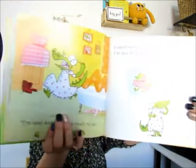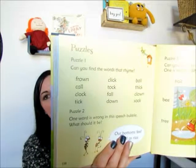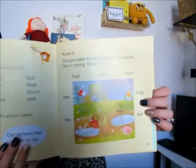So rhyming words, teaching them how to read. Some of them simple, some of them harder. And in the back, each little story has a puzzle to solve. And so you want to make sure your kids are paying attention, and then you can go in and quiz them, and the very last page has the answers to the quizzes in case you weren't paying attention, because sometimes I don't pay attention.